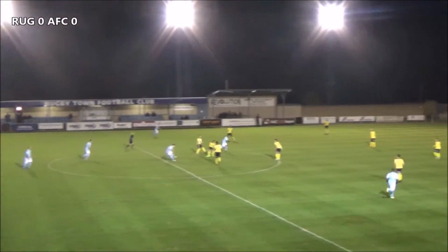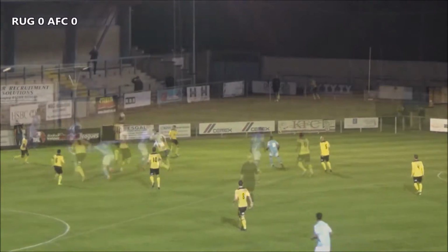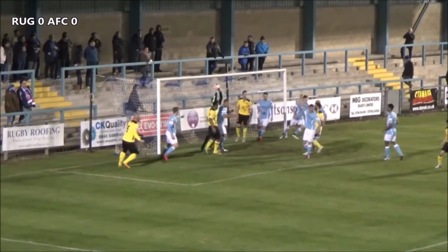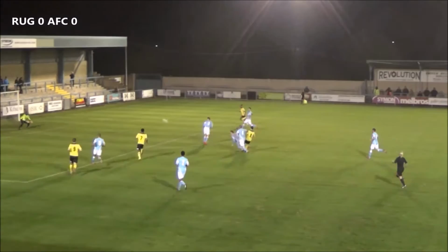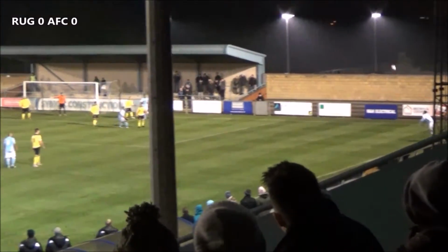Welcome to highlights of Rugby Town against AFC Rushden Diamonds from the Northern Premier League First Division South on Tuesday evening. Following two consecutive away victories at Spalding and Stocksbridge at the weekend, Diamonds were looking for a third away win. Diamonds' first real chance fell to Nic Evangelinos, his effort fizzing over the crossbar.